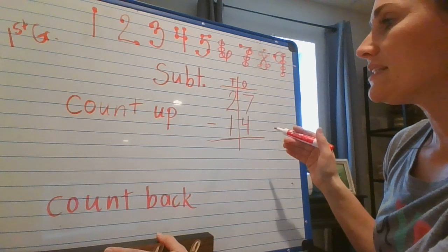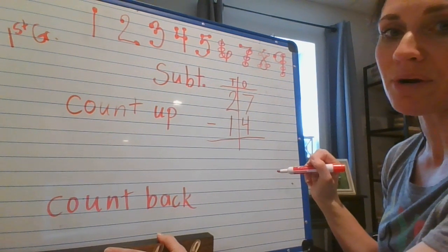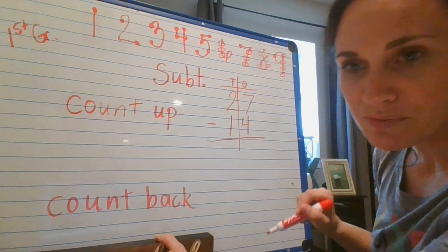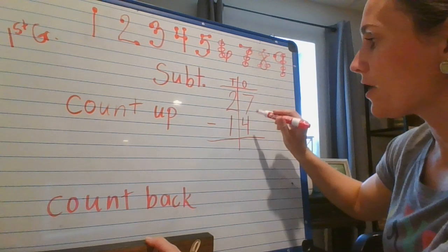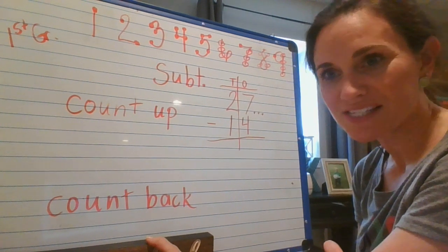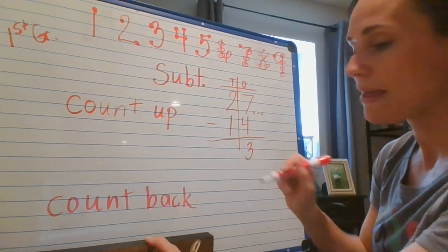But this time, instead of circling that large number, with a count up strategy we're going to start with the small number, and we're going to make dots as we count up to that large number. So we would start at 4, because when you're subtracting, your large number is always first. We would start at 4 and count up to 7. 4, 5, 6, 7. And then how many dots did I have, mathematicians? 3. So then I would write a 3 here, and there's my answer.